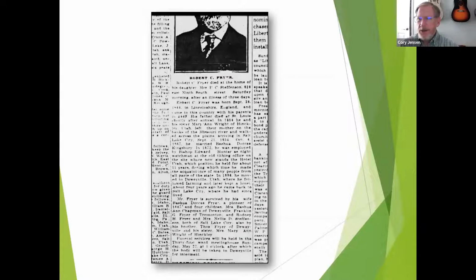So here's the obituary for Robert C. Fryer of the Fryer Hotel. And it looks like he made a name for himself. This is a pretty good size obituary for the time. Obituaries can provide some really good basic information: when they were born, where they were born, areas they lived in prior to where they died, and then what they did for a living.